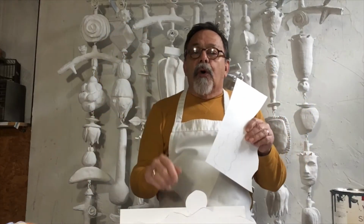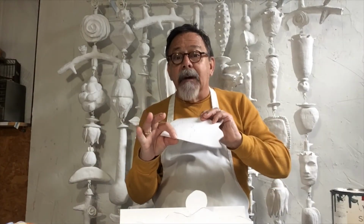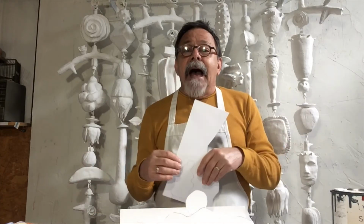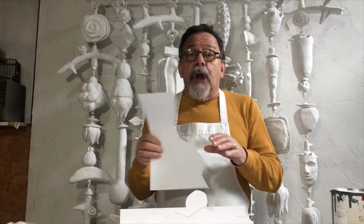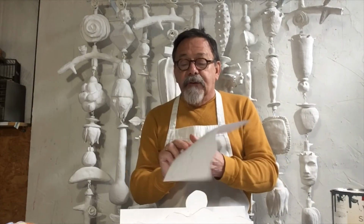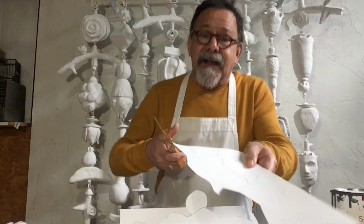Everything that you put on your landscape has to have a little tab at the bottom. Because if you don't have the little tab at the bottom that you can fold over and glue, you can't glue them. Now, if you make a mistake and you forget to put the tab, you could always cut out a tab and glue it to the back.